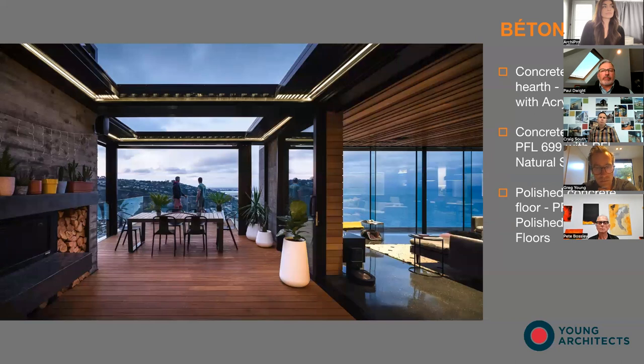Next slide, please, Holly. So we're picking up similar sort of things on this image. The fireplace on the left has got the mantelpiece and the hearth as the same color as the floor on the right, but different sheen levels on all three. So on the polished concrete floor, we've got the high gloss glazed sealer. The mantelpiece on this one is with a natural sealer, and the hearth has got the acrylic sealer. So same color in all three of them, but different sheen levels make them appear slightly differently.